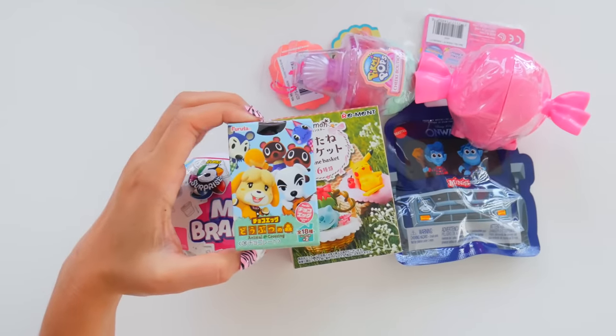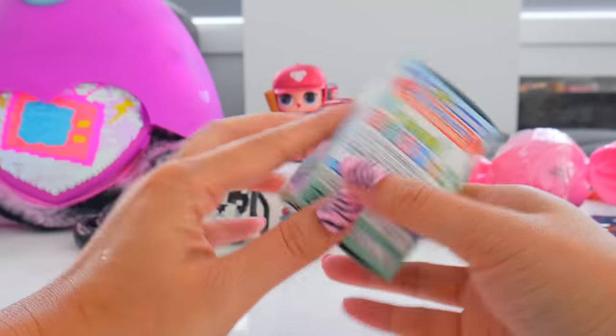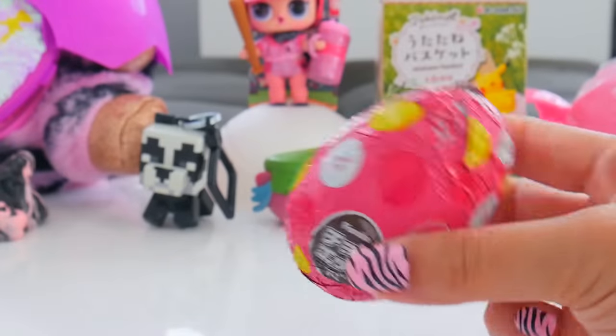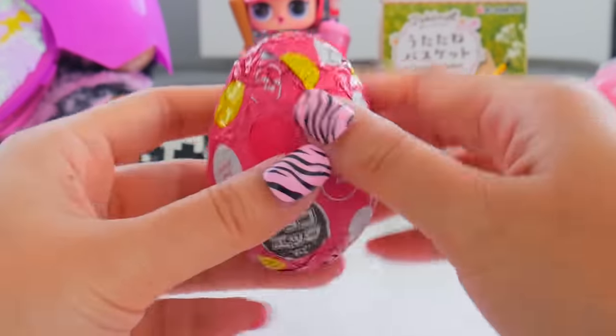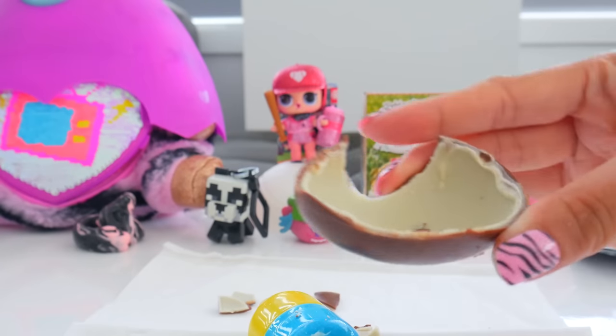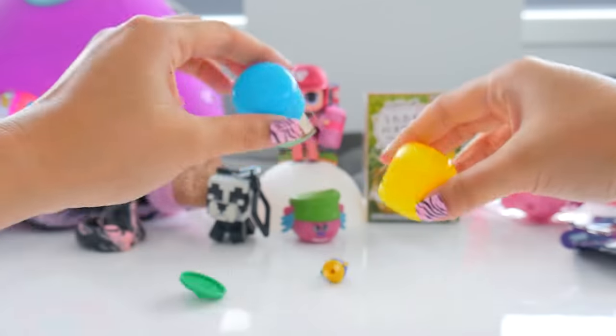Let's get a snack from our Animal Crossing chocolate eggs. Yum. More sweets, please. Isabelle, say so. Yes. Always has my back, Isabelle. This chocolate egg looks so delicious. Crack. Just wait a moment. Oh yeah, that's delicious. Too bad you can't eat this shell, this part.